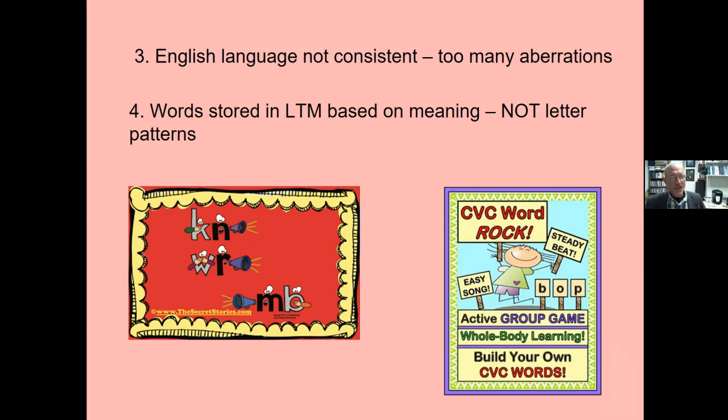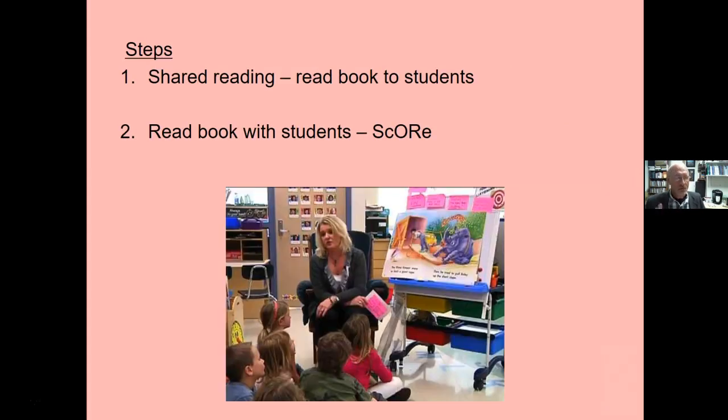When you hear the word chicken, in your head, the neural network is not related to short I, but it's related to birds and chickens. That's the way our semantic webs or neural networks work. So instruction should, to the greatest extent possible, reflect how our brain creates meaning with print. So here are the steps.